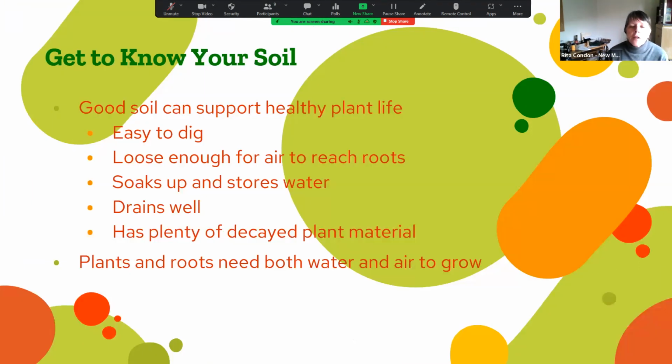So I'm going to encourage all of you to work with the kiddos on getting to know your soil, getting your hands in the soil, seeing what it feels like. Good soil can support healthy plant life. It's easy to dig, so you shouldn't have to take a pick to it. It's loose enough for air to reach roots, and that might seem counterintuitive because the soil doesn't seem like it has air in it, but it does, and plant roots need air to grow and thrive.